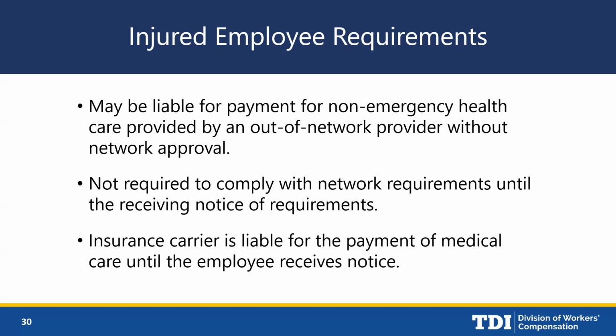Also, this is important for healthcare providers and injured employees for that matter, and their employers. If the injured employee chooses to go to an out-of-network provider without approval, they may be liable for payment for that non-emergency healthcare. So if the injured employee goes to an out-of-network provider, they can be responsible for payment of that bill if they didn't get written approval.